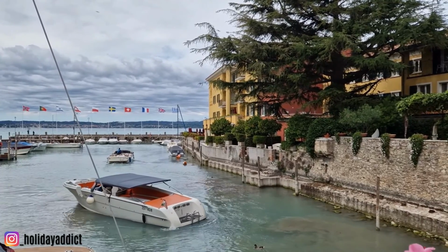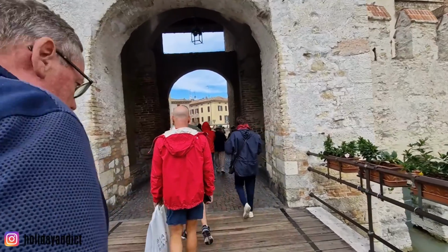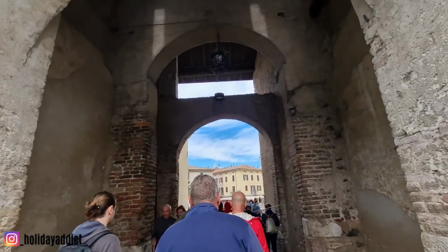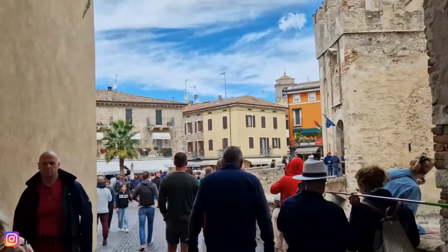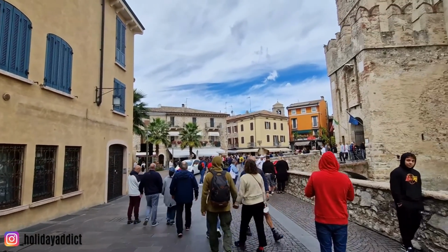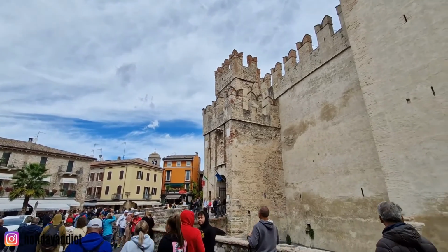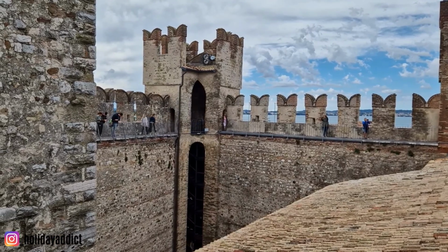Sirmione. If you watch any video about Lake Garda, Sirmione is listed as the number one town to visit. Trust me, it's the top of the list no matter where you look. There is a pretty good reason though that Sirmione is one of the most memorable towns you visit around the lake. The one-time Roman resort has a magnificent castle. It's one of Italy's best preserved castles.